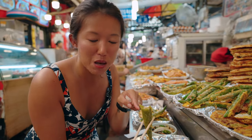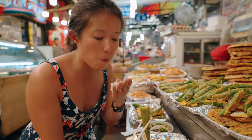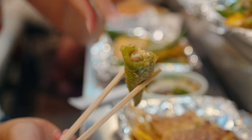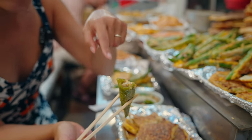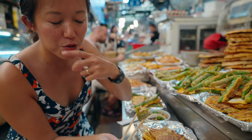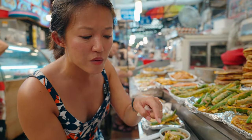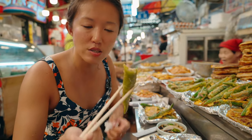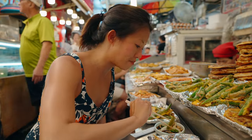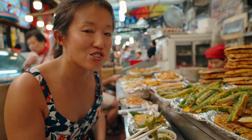So there are stuffed peppers. Not quite sure what's in the center, but it's quite nice. You've got a nice long green pepper that's been emptied out in the center and stuffed with some kind of stuffing, maybe meat, maybe cheese. And then they dipped it in egg and deep fried it on the outside. Cool. Not spicy, quite tasty.